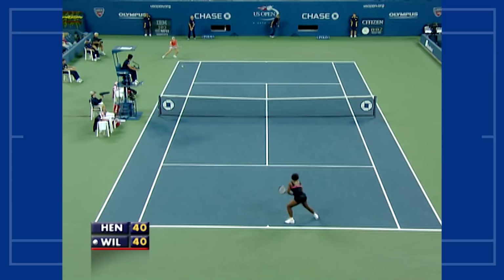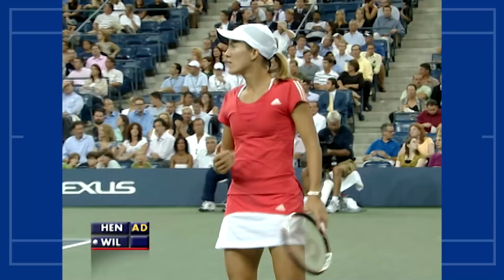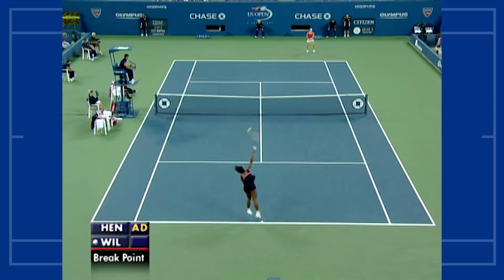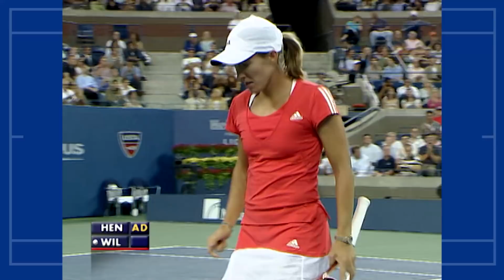Back to deuce. I'm sure there's nerves involved here for both players. Absolutely. Doesn't matter how great you are and how many times you've been out there. That's right. And that's a good forehand there for the winner. Second break point. Seeing Henin running around that backhand, even though the backhand's her trademark shot. Oh, there's some good stuff from both the women. And the early break, game one, goes to Justine Henin.